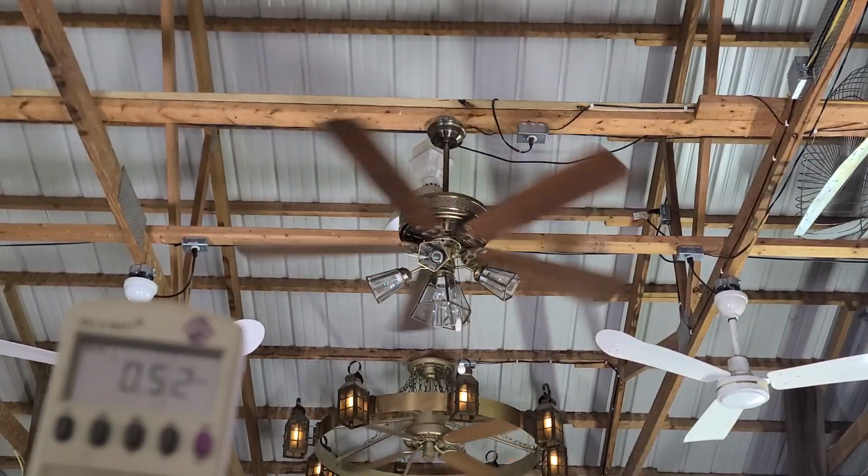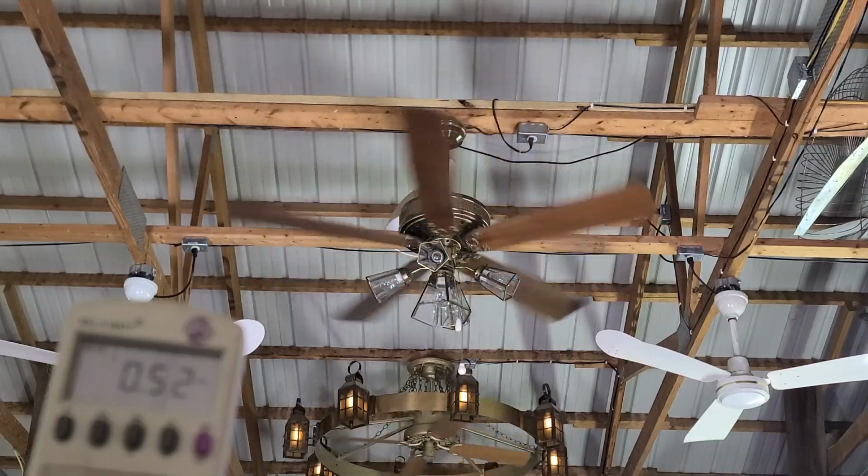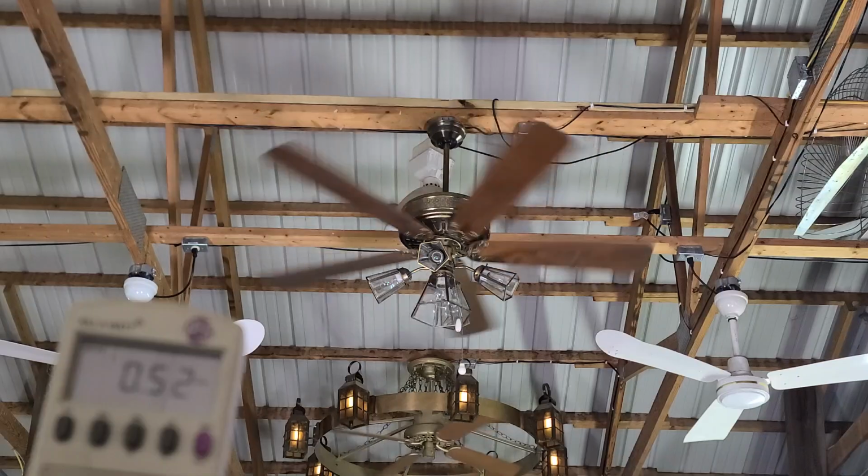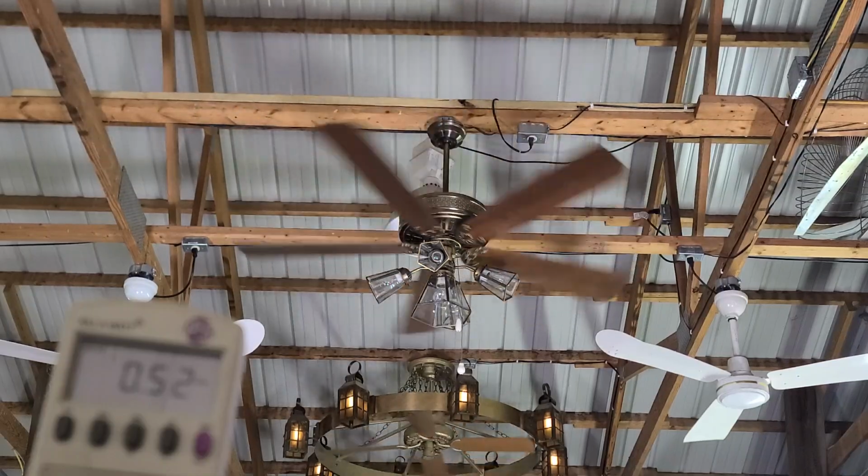So then you put a receiver in there. Oh, it's a wall control. Yeah, I've showed you them before. They have like a glass face. They're pretty cheap too. I get them on AliExpress.